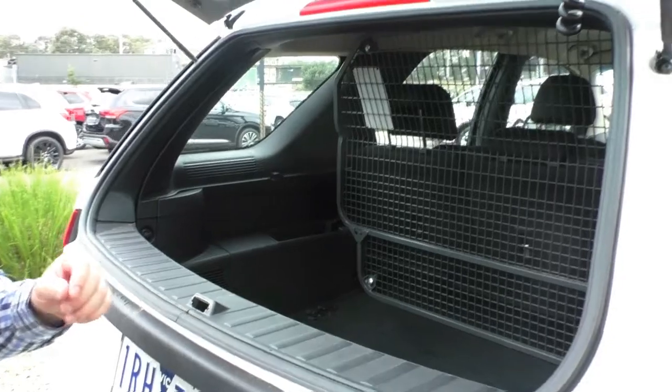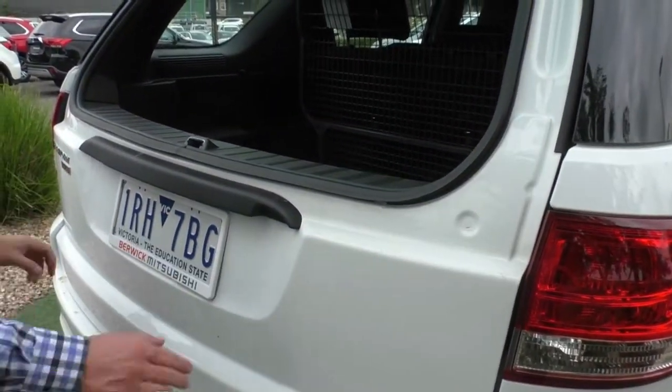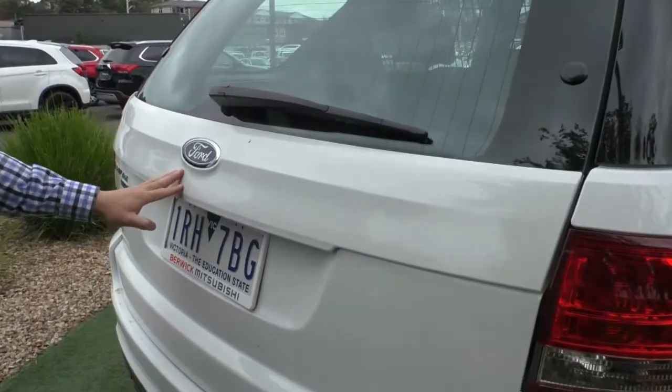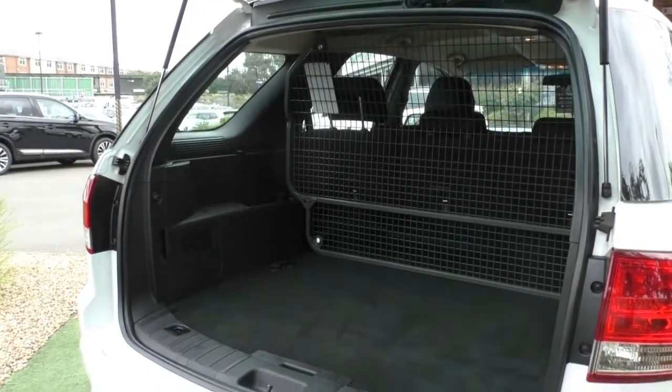Now, something to note on the Territories is sometimes they tend to rub here on the paintwork. But as you can see, there's no missing paintwork, nothing rubbed. If you are comparing another one, you might want to check that area there. Once that's shut, you've got another button on this side. This one releases the door itself. Once you lift that a little bit, gas struts take it up the rest of the way.